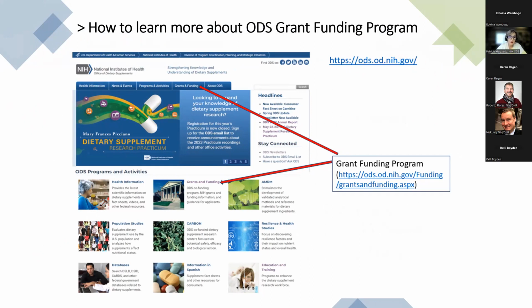you could get to the grant funding program through either clicking on this tab up here. It's very small on the slide, I know, but when you're on the website, it's not small, it's easy to see. That says Grants and Funding. And on the bottom of the landing page for the ODS website, there's a section that looks like this, and you'll see in the center the Grants and Funding program here, and you can click on that and it'll take you to the web page that has more detail on that.